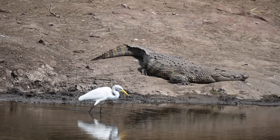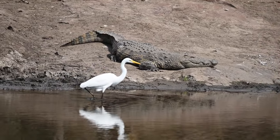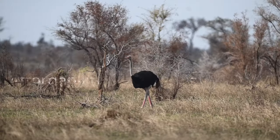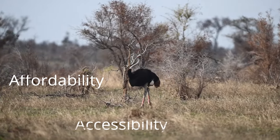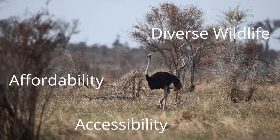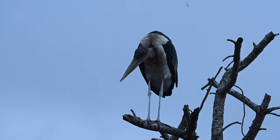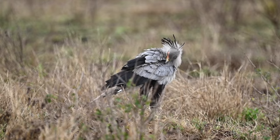So there you have it, folks. Planning a value for money safari trip to Kruger National Park is easier than you might think. With its affordability, accessibility, and diverse wildlife, Kruger truly stands out as a top choice for an unforgettable adventure.